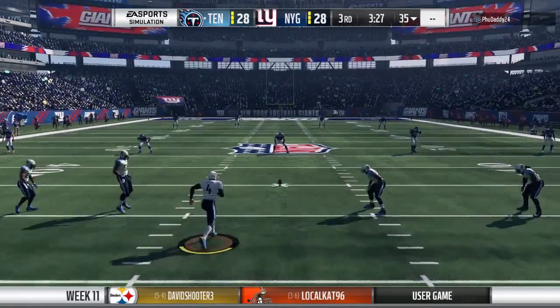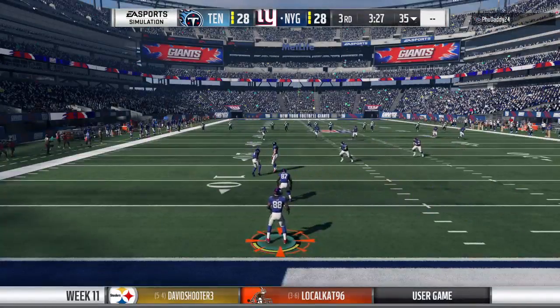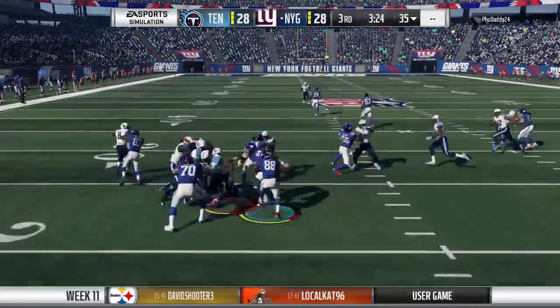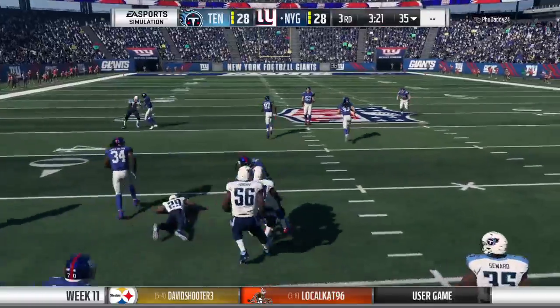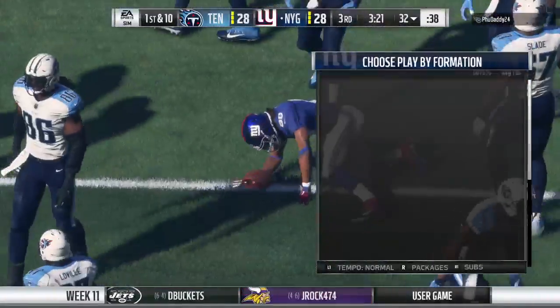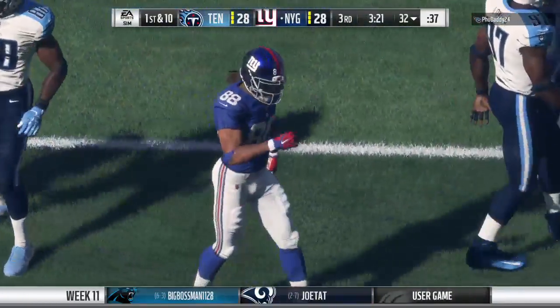So all square here in this third quarter as the kick's away. This will be taken in at the 1. Solid return, pretty good field position. They'll start at the 32-yard line. And here comes the Giants offense back out onto the field.